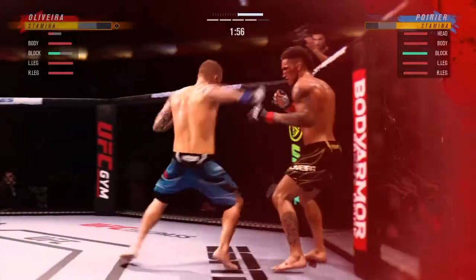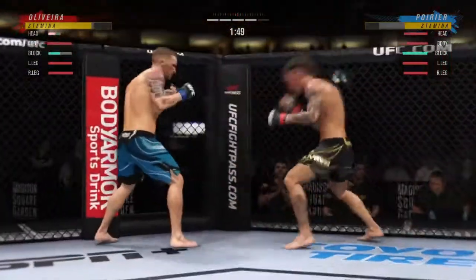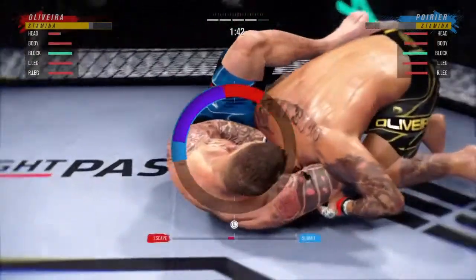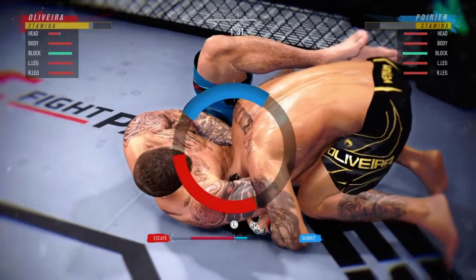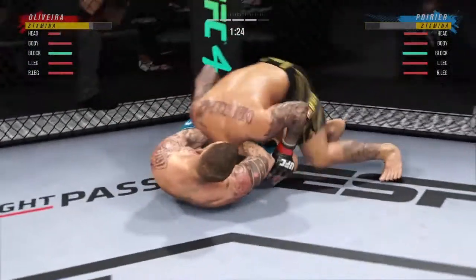Well, what a fantastic strike to throw at the exact right moment. This match might just be a matter of time. Oh, wow. Oh. Wow.